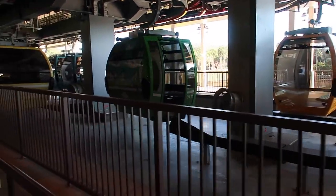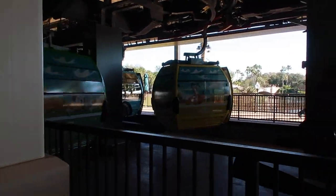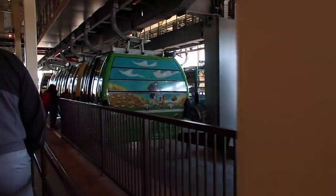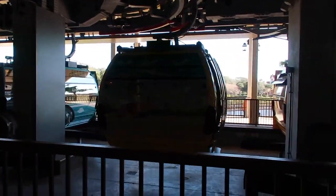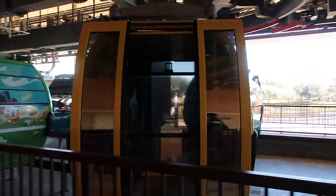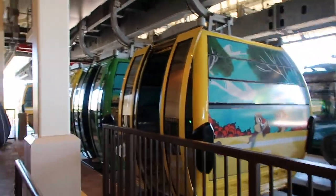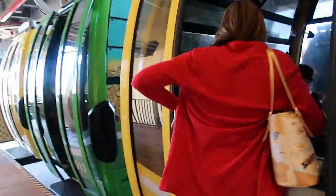So, it is open! We get to take the Skyliner over to Riviera. The one with Pluto and Mickey and Minnie on the yellow. I love it. Oh wow, so we get the one that I said is my favorite. Here we go. It looks clearer than in person, which is really funny.